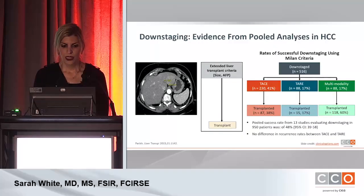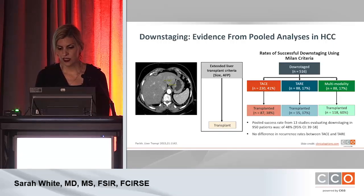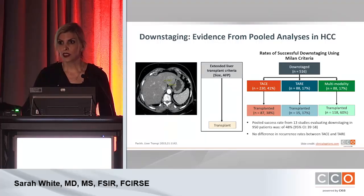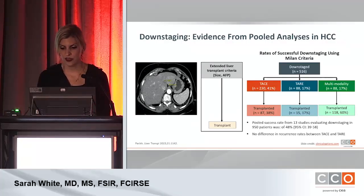And so how do we do when we do downstaging? Do we do a pretty good job if that's our goal, to downstage them to transplant if we fold in liver-directed therapy? So this was a study that looked at 950 patients, and what we found was that 50% of those patients were able to be downstaged. So how did we downstage them is really the question. Does it matter if you do chemoembolization? Does it matter if you do radioembolization? Or what therapy should you be asking your interventionalist to think about?